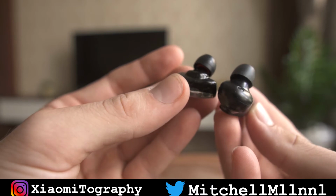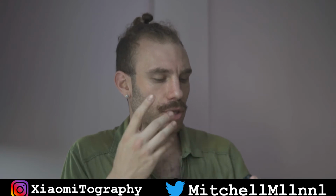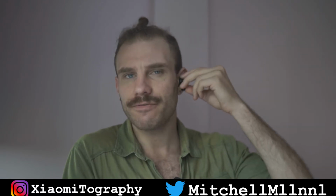I find that the fit is pretty comfortable for most listening sessions. When I first got these and I used the large ear gels, I had weird fitment issues and they weren't necessarily comfortable. But after realizing how I need to have them in my ears, I can wear these for an hour, hour and a half at a time without much discomfort. They're not the most comfortable headphones I've used. That would be the Sabit E12s, but they are quite comfortable.